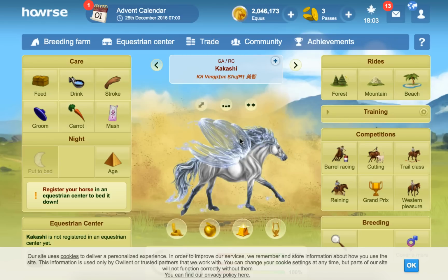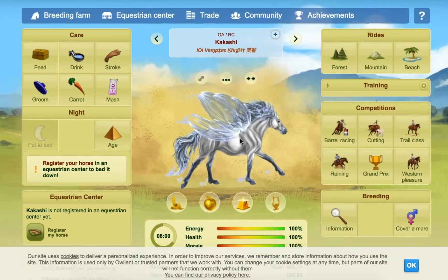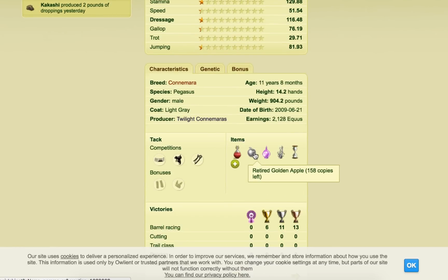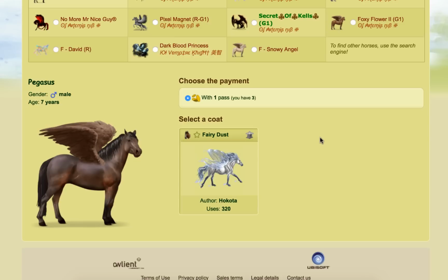This one is a more recent one compared to the first three, but it's still quite an old coat, and this is one I quite like just because it's almost like water, and air, and a lot of movement in it, which is what I like about that one. And it's Fairy Dust, and Hokota created that one.